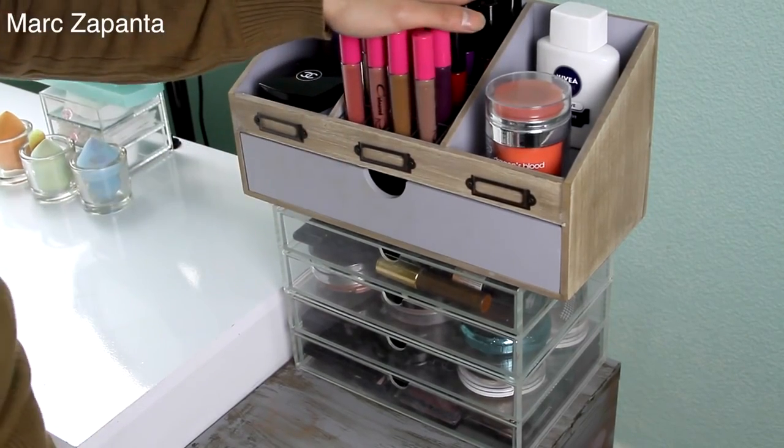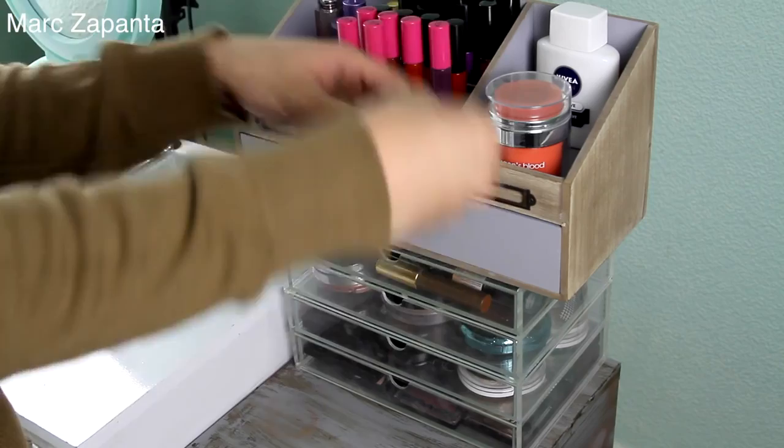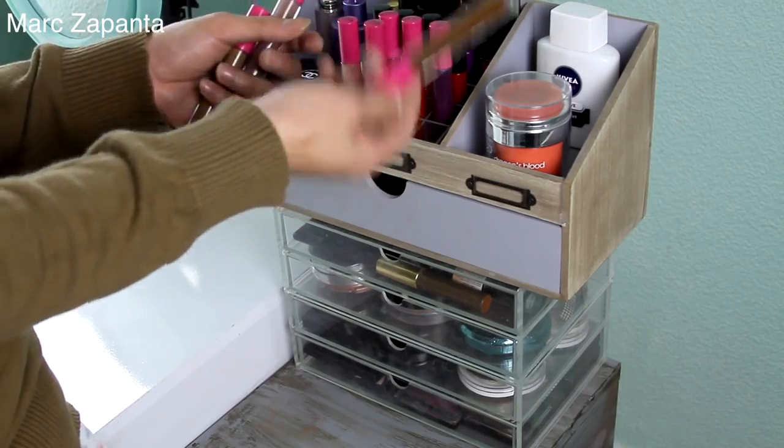And here are my liquid lipsticks. I bloody love liquid lipsticks, they're so good, and my favorite ones are from College Rain. The one that I was wearing actually at the beginning of the video is this brown, and this is from College Rain and it's called Truffle Rain.